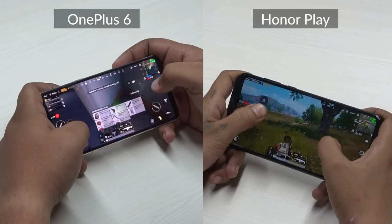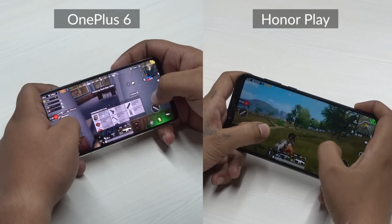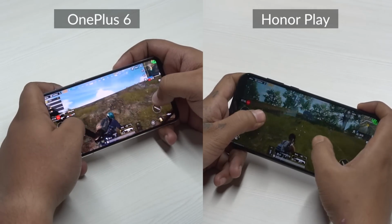That was followed by a 20-minute gameplay of PUBG on both these phones, the data for which was recorded by an application called Geekbench, which will give us accurate analytics on FPS, battery drain and heating.